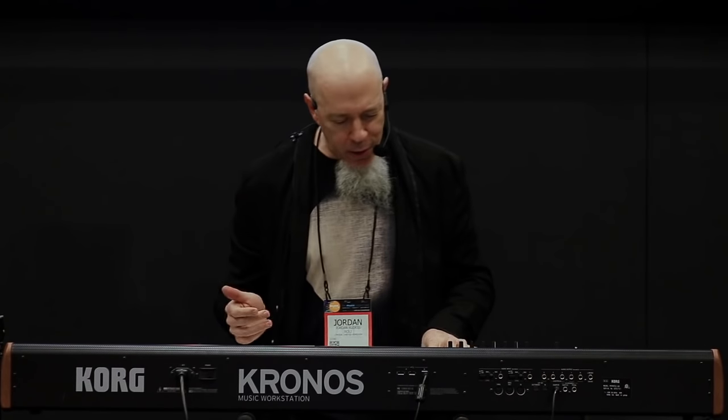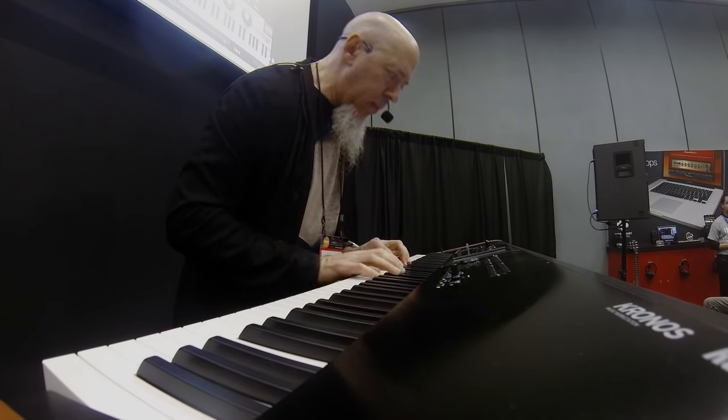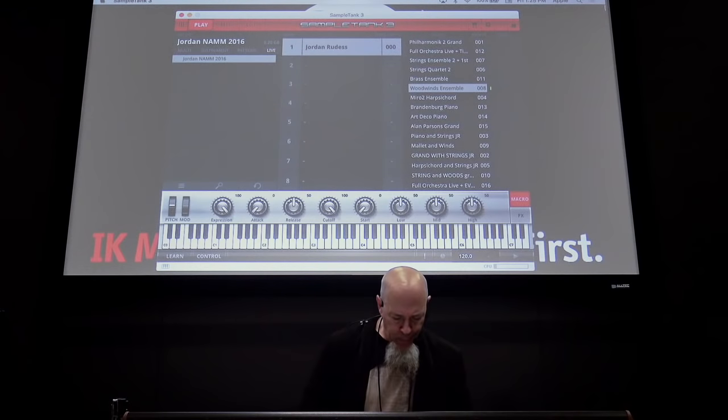Yeah, I love that sound. It's very rich, very nice, very inspiring string sound. Of course, there's woodwinds, and the woodwinds in this patch are all divided into sections. Have your nice bassoons.